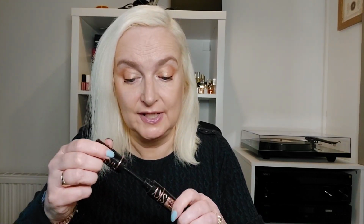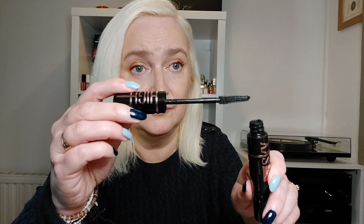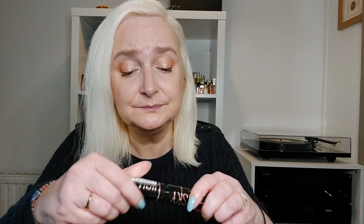It's really, really nice. And I wore it yesterday as well, and it lasted so well all day. It didn't drop, it didn't smudge. It was absolutely really, really good long lasting one. And I love the brush as well. So I didn't used to like these long thin ones, but I really realise the benefit of them now in reaching all your lashes. And it's nice and flexible too, so really, really like this.